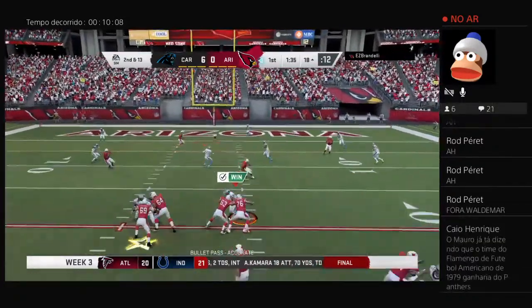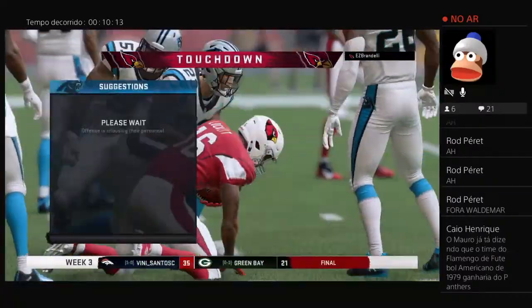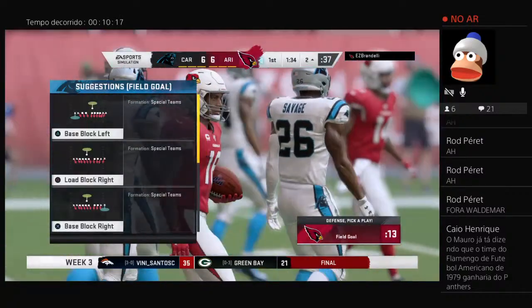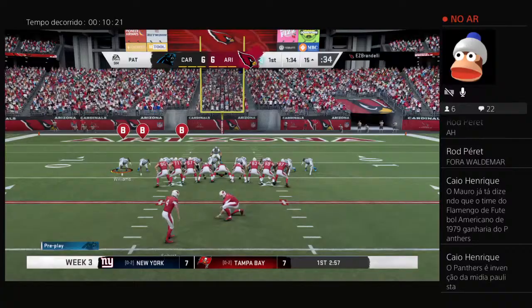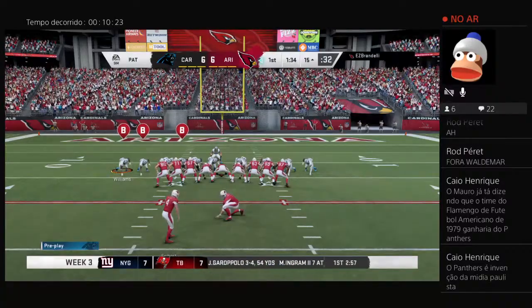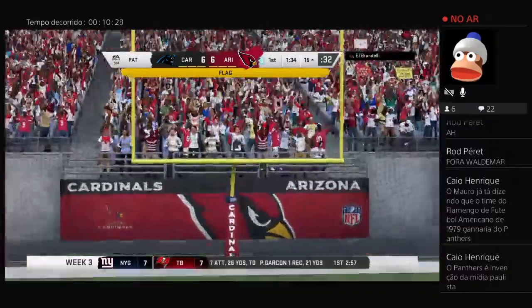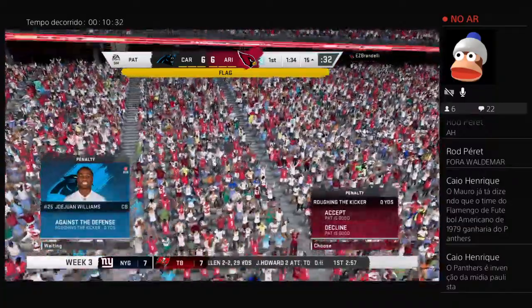Now on 2nd and 13. Mayfield. And it's caught. And he'll take this one in for the Arizona touchdown. Tyler Lockett. His first touchdown of the new season, as his guys can now take the lead with the extra point. And the kick makes it through, but flags come flying in as well. It appears we're going to get a roughing call tacked on.